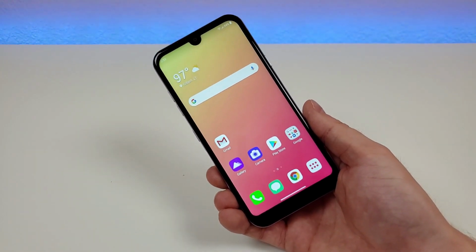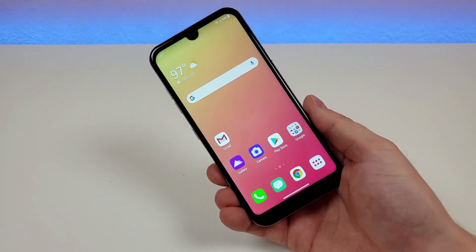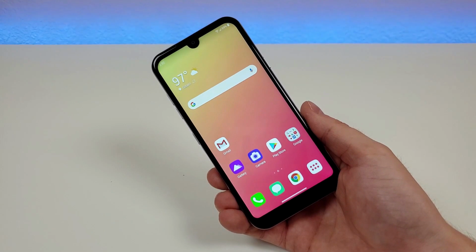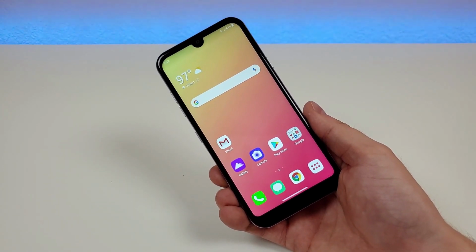Of course, it will not be nearly as fast as a flagship, for example, but if you are looking for a device to do calls, text messages, occasional social media, and web browsing, then this phone is certainly a good option because you won't be spending too much money.